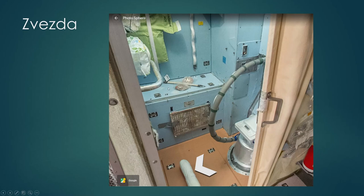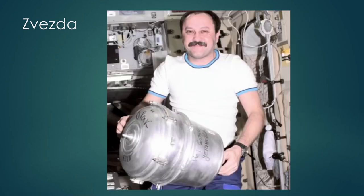And then finally, someone has to change the can, and that can ends up on one of the resupplies and burns up in the atmosphere. So, some more of the elegance and the fun that you get to do if you're a cosmonaut in this state.